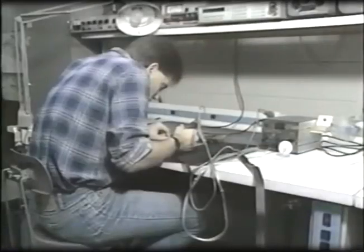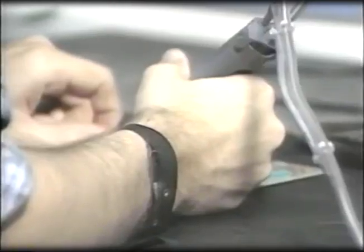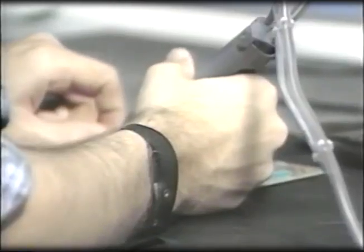Same for working on a bench in the repair shop. Ground your tool and put conductive pads on the work surface. Ground your rolling chairs and carts, or roll them on a conductive pad that's tied to a ground. We recommend wearing a conductive wrist strap while you work.